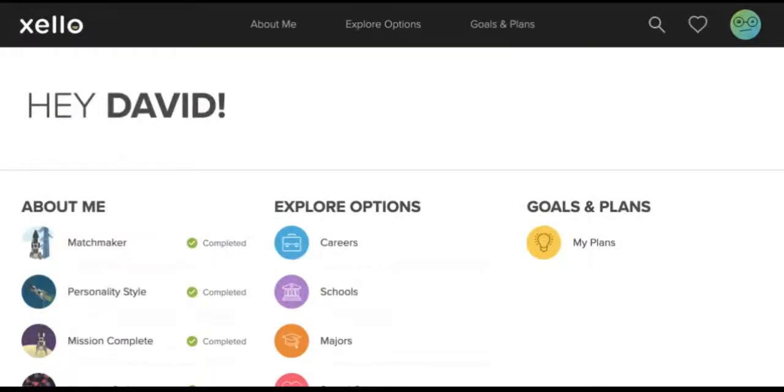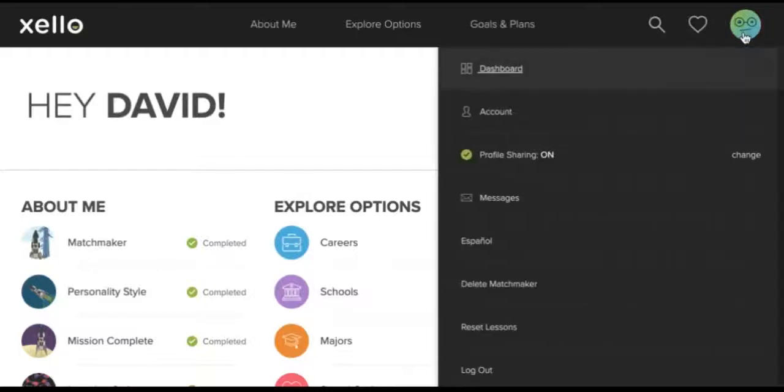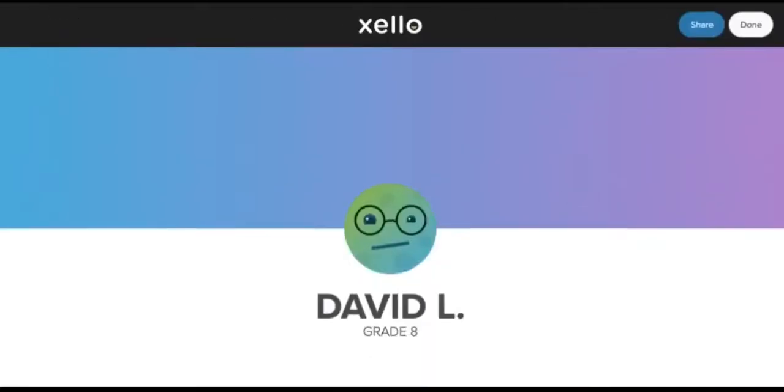So after your child completes all this information on Xello about them, about exploring their options, about goals and plans, what can they do with this information? Well, the information that they created is basically an online portfolio. And so they can share that portfolio with yourself, their teachers, their counselors, college recruiters. So in order to do that, they have to make sure that their portfolio is shareable. So the profile needs to be turned on to be shared. And there is their online portfolio.